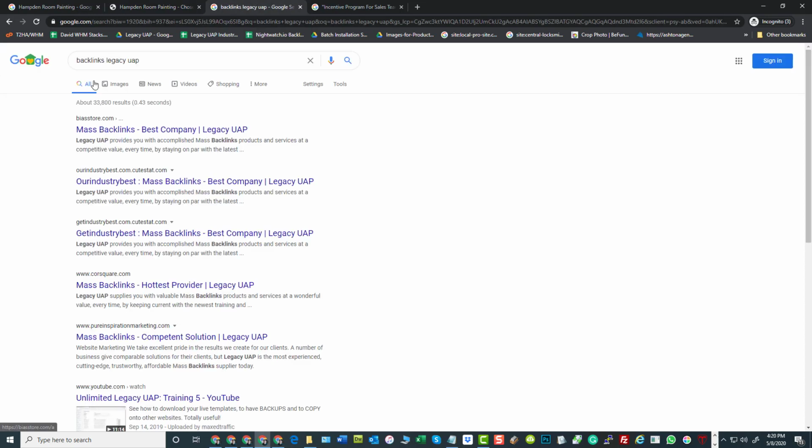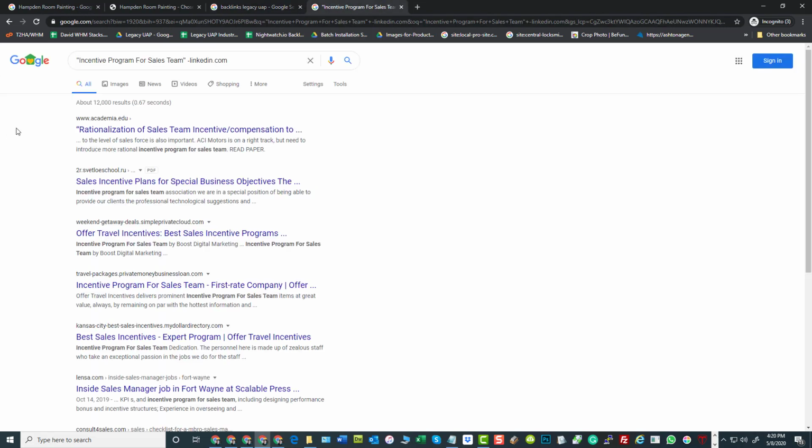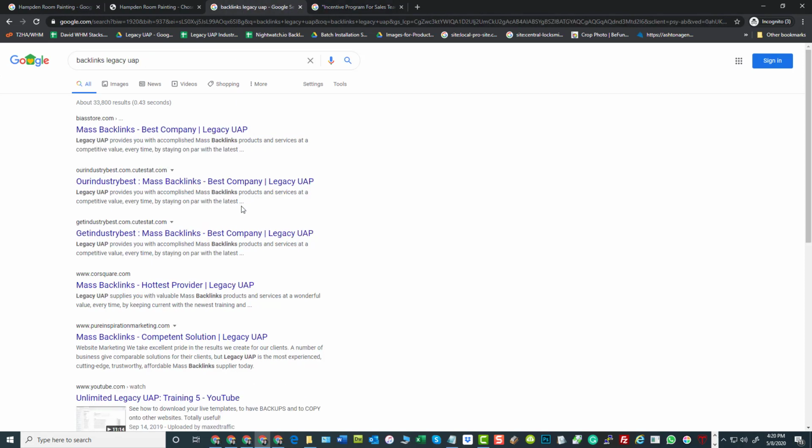Now, just to take it another step, I was curious. Backlinks for legacy UAP, like a lot of the default entries. We have 33,800 pages out there that talk about us. All right. That's pretty crazy just because of all the defaults, right? And that's even before it converts a lot of this into the new projects that have happened since, right? Okay. That's just interesting.